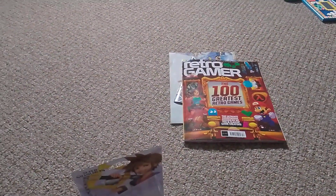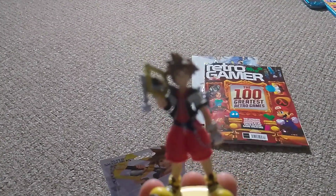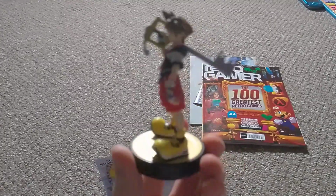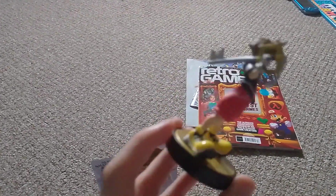I mean, you can't really see it, but the base has a Nintendo stamp, and then it says Disney underneath. But yeah, I am so happy this exists. My favorite video game character of all time not only made it into Smash Brothers, but has an amiibo. That's awesome. Also, I love how other characters had support, but Sora's shoes are so damn big, they are the support.